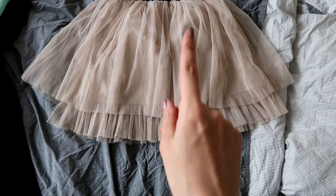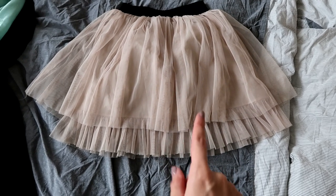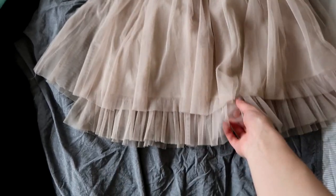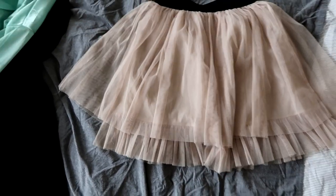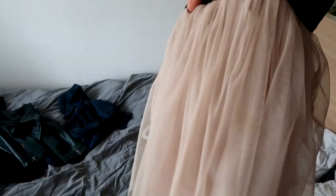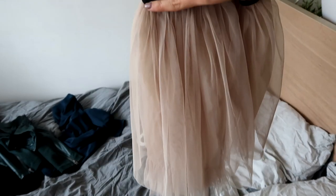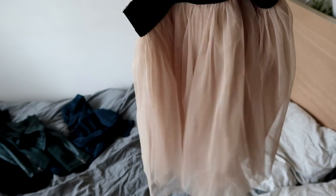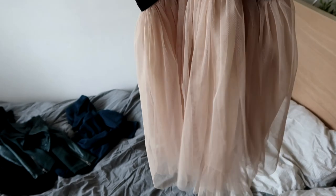This piece I am frustrated with, because I keep trying to wear this in different outfits, because I really like it. But every single time, I just end up looking like a preteen. And I feel like this is just not really age appropriate anymore. And I know there's no such thing as age appropriate, but I just don't really feel comfortable in this anymore. So even though I do like this, I have no idea how to combine it in a way that looks good. So I'm gonna get rid of this one.